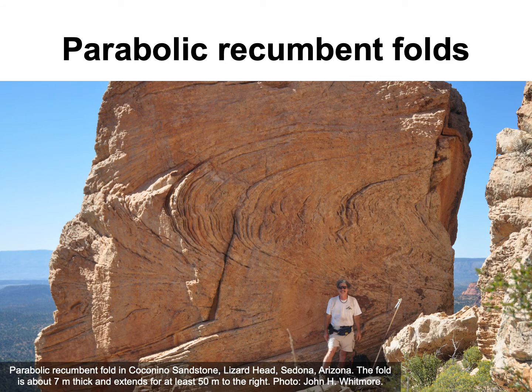One final discovery I want to talk about are the parabolic recumbent folds that we identified in the Coconino around the Sedona area of Arizona. Guy Forsyth, one of our colleagues, lives in Sedona, and during his hikes in the mountains he was able to find quite a number of these never-before-documented features. Here you can see a particularly dramatic example: a large parabolic recumbent fold in the lizard head of Capitol Butte. A recumbent fold is basically a fold that's lying on its side. In this case, the fold is nearly 7 meters thick, and it can be traced for at least 50 meters along the outcrop. In fact, some of these folded horizons probably extend over many square kilometers.